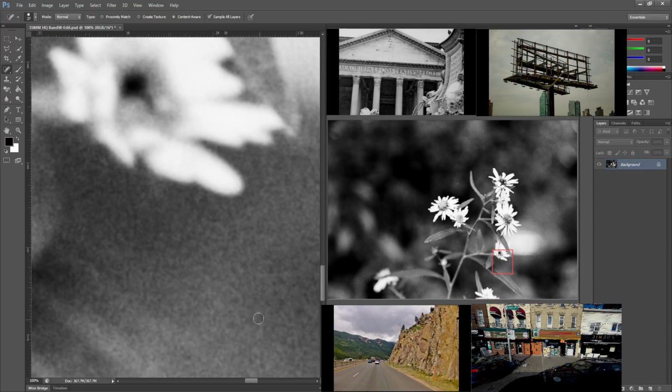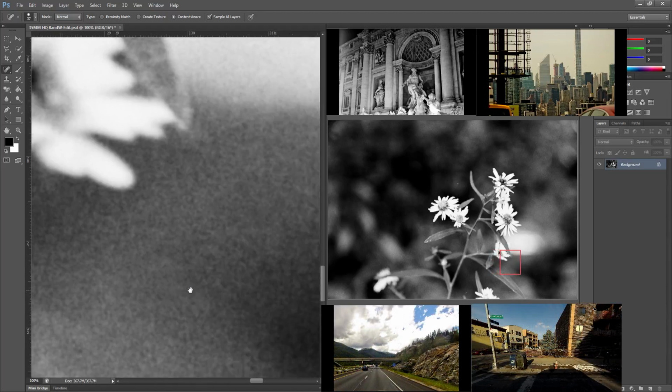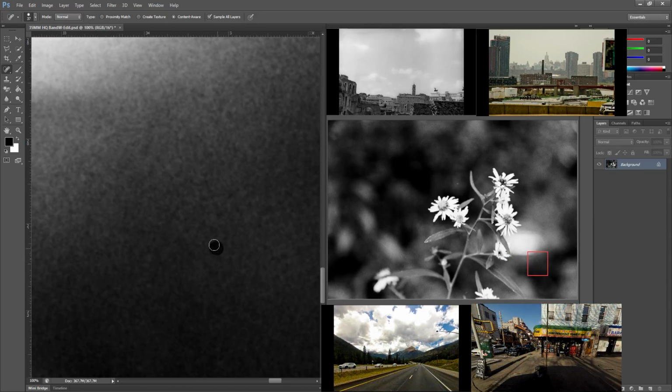But in both cases, you're trying to draw your attention specifically to a location, and that works because your eyes will automatically ignore everything that's out of focus and focus on what's clear. And so the depth of field is a way you can guide your viewer's focal point.